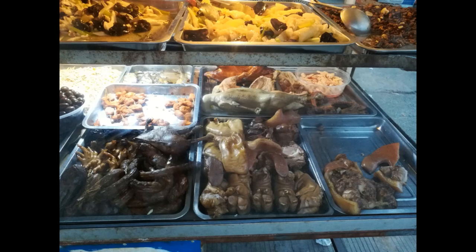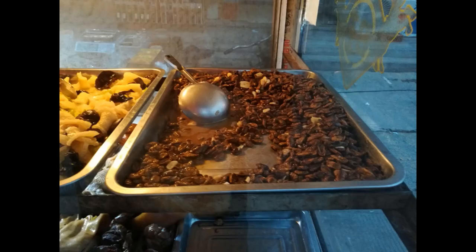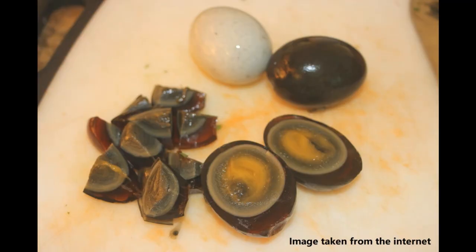The food is definitely delicious. There are many different dishes and numerous ways to cook the same meat or vegetable. 100-year-old eggs or deep-fried cicada nymphs are special dishes.